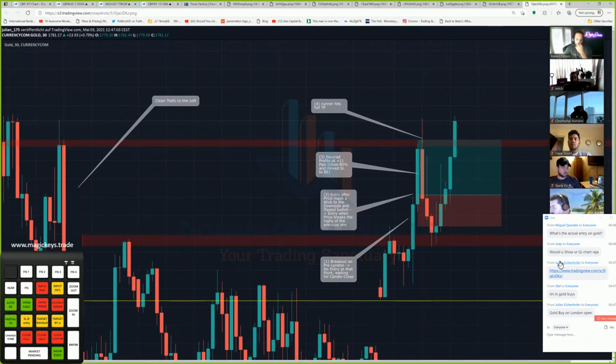All right, let's see here. What's this? This is another gold trade. Oh, this was a buy right here once we broke the high at this point. Very nice. See, we made a high, came down and created support and continued up to retest the high.